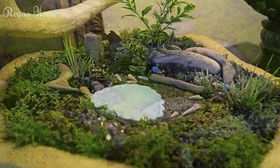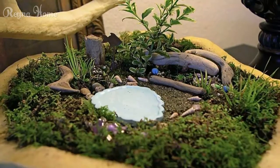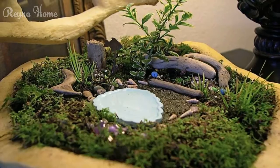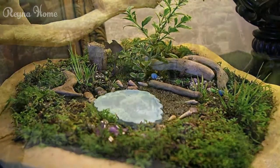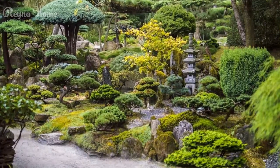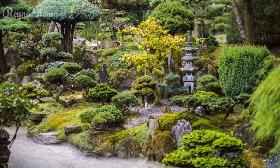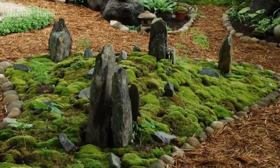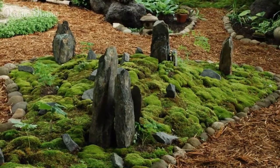Protect your moss garden from extreme weather. Moss is a delicate plant, so it is important to protect it from extreme weather conditions, such as frost and drought. If you live in a cold climate, you may need to cover your moss garden with a tarp during the winter months. If you live in a hot, dry climate, you may need to water your moss garden more frequently during the summer months.